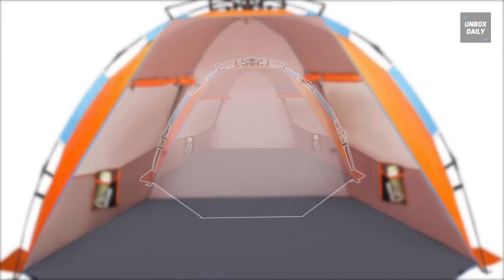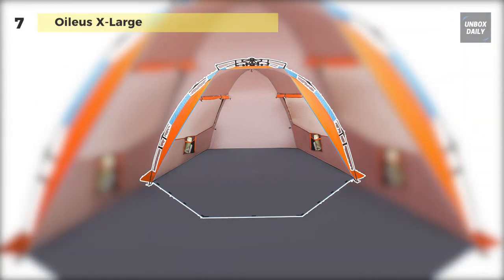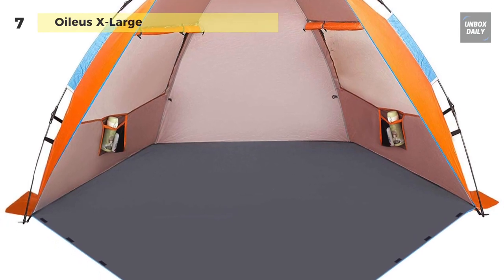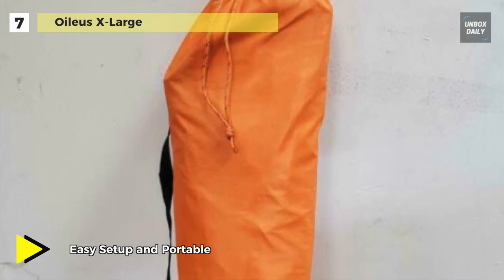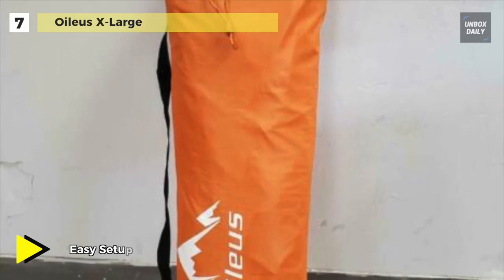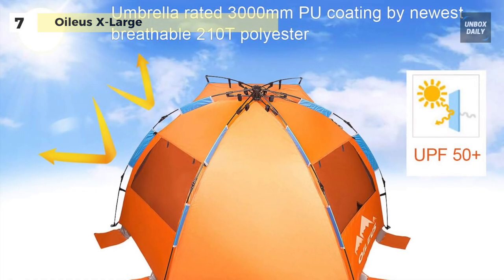Next up on the list, we have the Oileus X-Large Beach Tent. This instant beach tent features an automatic, patented pop-up mechanism that makes it fast and easy to set up, and it folds back in under 30 seconds. It is lightweight at 4 pounds and packs down to 32 by 5 inches for easy carrying and storage.